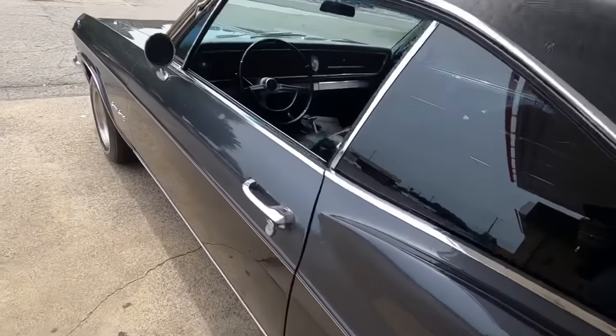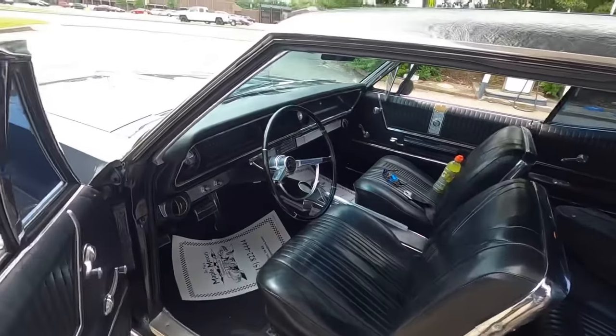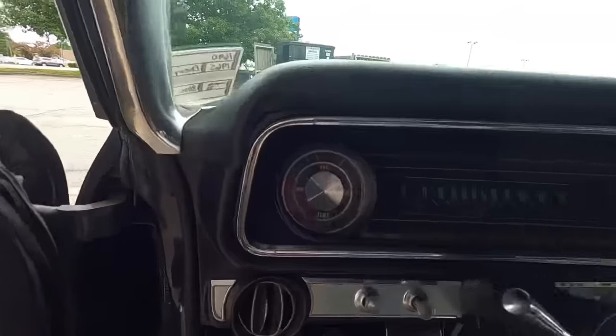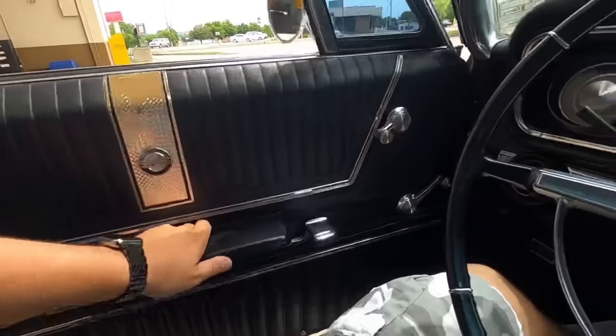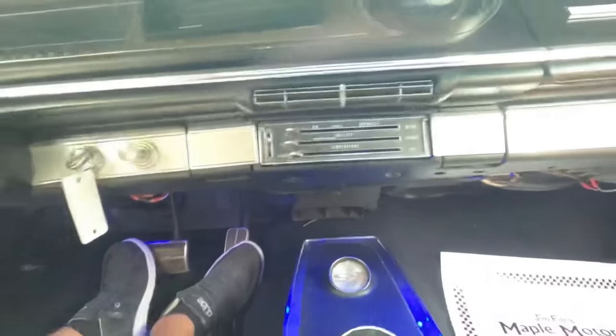We'll check that gauge out. And we'll head out of here. So, gauge. It's coming up too. It's working. All right. This one's got blue LEDs under the dash. Nice.